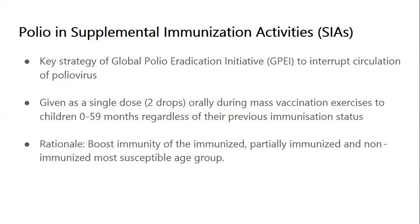And many people have questions around this time where there's so much vaccination going on. The rationale for that is to boost the immunity of the already immunized children, the ones who are partially immunized, and the non-immunized, most susceptible group. And we have said these are the under 5s. So you want to boost, it works like a booster.